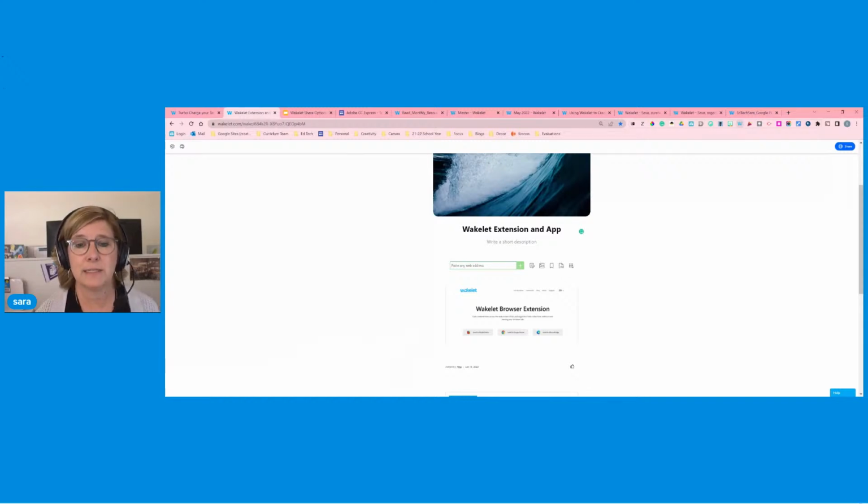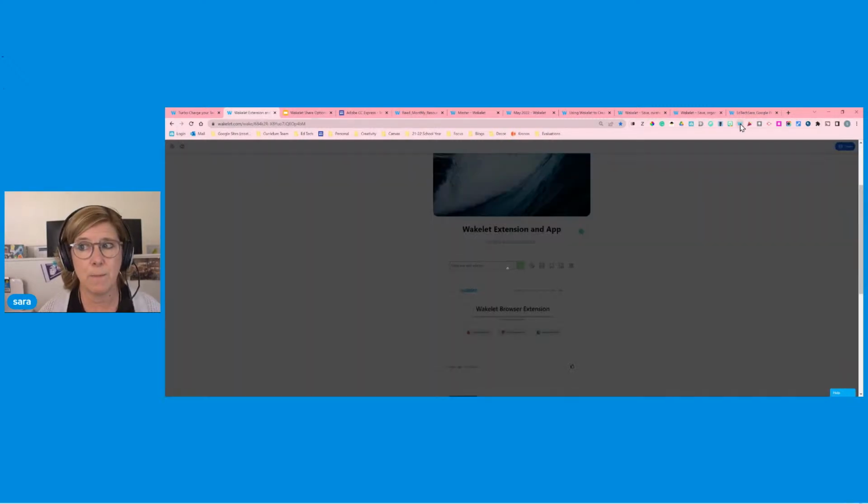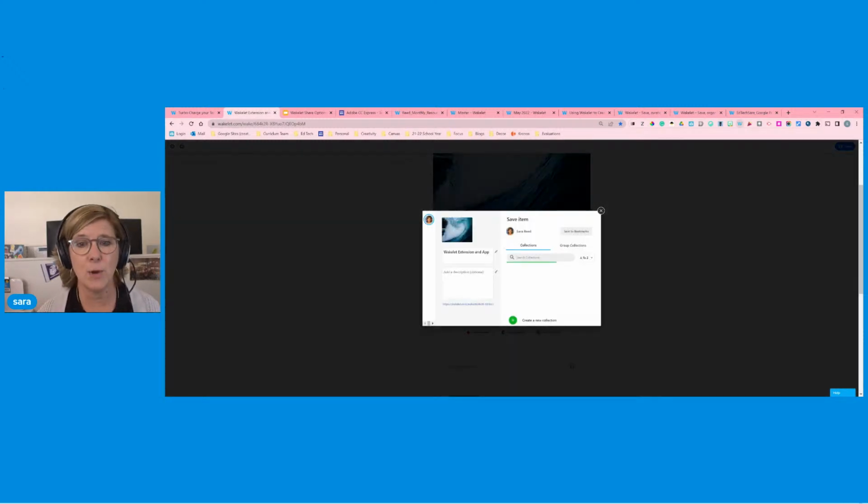What I like about the extension is if I find a resource and I want to go ahead and put it in a collection immediately, I don't have to stop, copy, paste it, open up Wakelet and put it in a collection. All I have to do is click on the button, and I know it's probably not going to show up, but if it does, fantastic. When I open it up, it pulls it up and I'm able to drop it into a collection immediately.